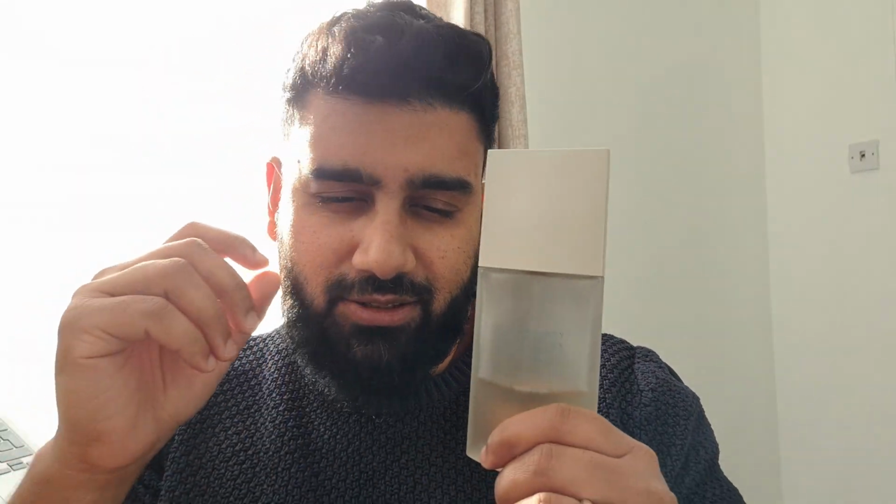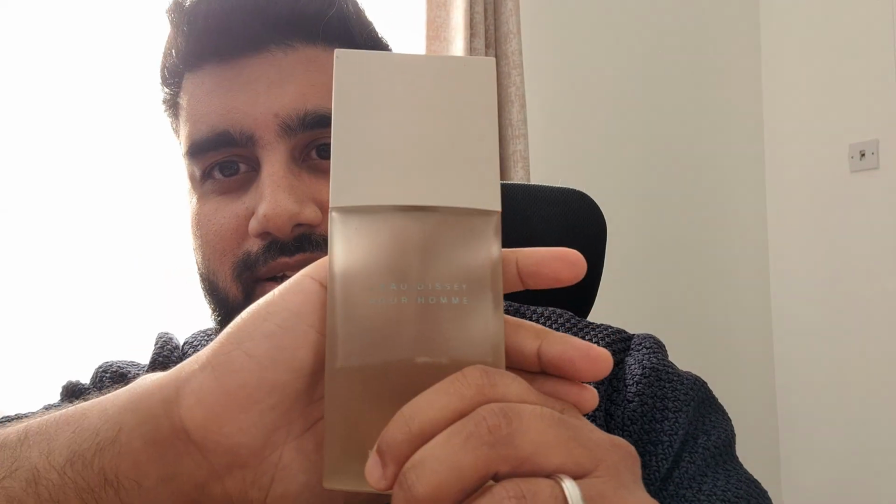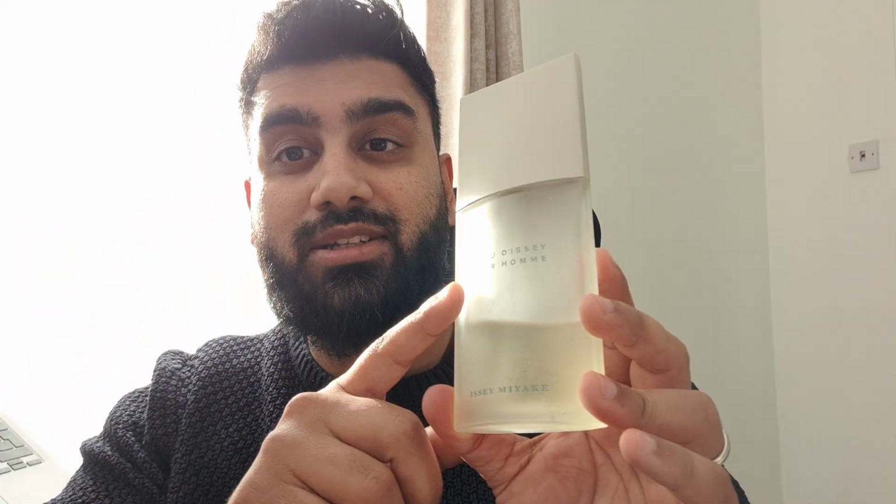It's citruses, it's some spices, and it's got some floral notes. I believe the note of lily is quite predominant in this fragrance. It's mainly the citrus fruit called yuzu, which is a Japanese citrus fruit, that really shines in this fragrance. I've not worn another fragrance that has a yuzu note as good as this one.